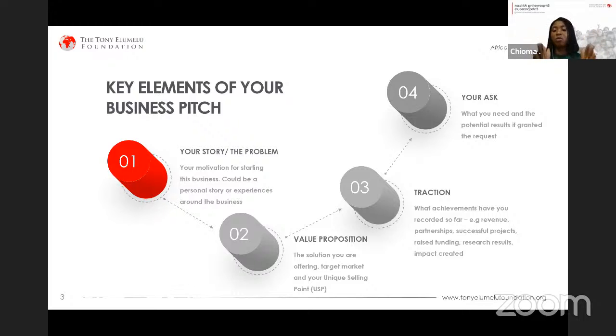Now, your value proposition is about your solution, your target market, and your USP. I would allow Foko to translate now because this slide is a lot. So Foko, over to you. I'll continue when you're done.